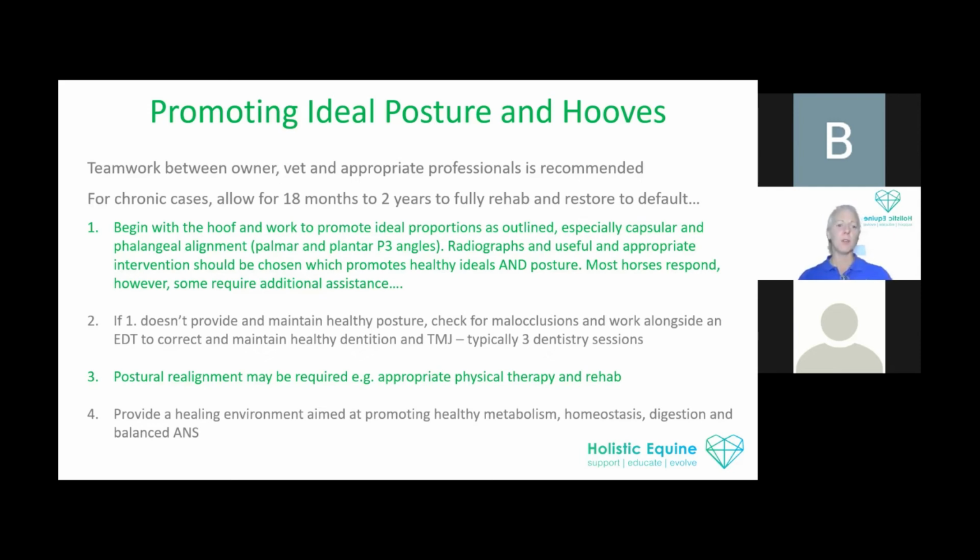We've got to begin with the hoof most of the time, not all of the time, but most of the time, and work to promote these healthy ideals, especially capsular and phalangeal alignment, which means consideration of the palmar and the plantar P3 angles. Obviously, radiographs are useful. I think they're underutilized. I think we should be looking at radiographs more often and considering those proportions.